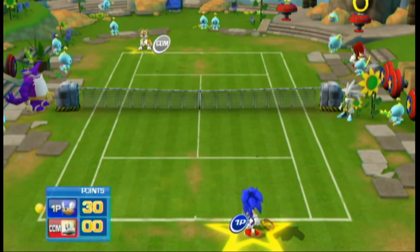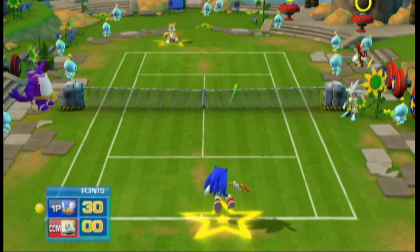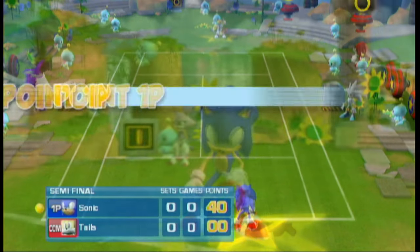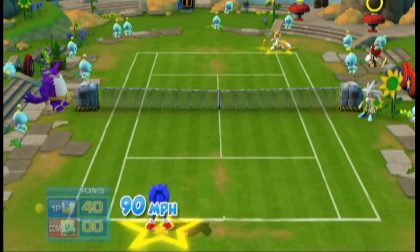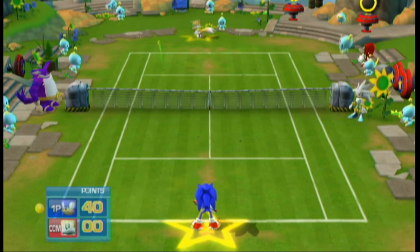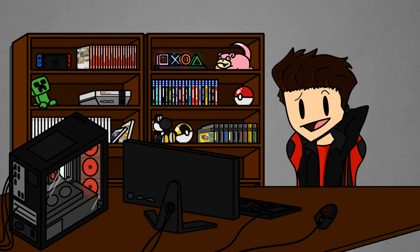Then, to hit the ball, you simply just use one or two, and then deciding on what combo you want to use, you can either lob it or drop shot the ball. It's very simple. It's so much more fun to play the game like this. Don't attempt to use motion controls if you have this game, please. If you use motion controls, I'm sorry for you. Whew, that was a long tangent.